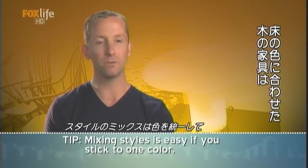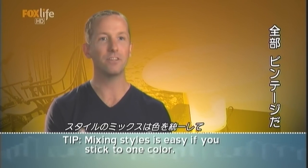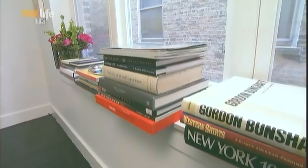You wouldn't think that anything would go together, but it does. It works. He's got confidence in his choices, but he's also got two other things. He has a dark wood floor that ties in all of the dark wood furniture that he has, and everything's vintage. The dining room is small, especially for someone known for his dinner parties. It's a very small room. Again, really only enough room for a dining room table.